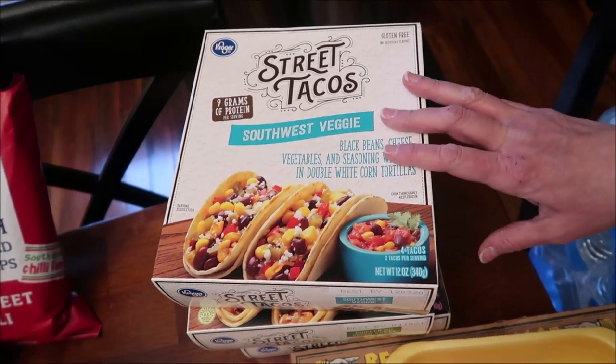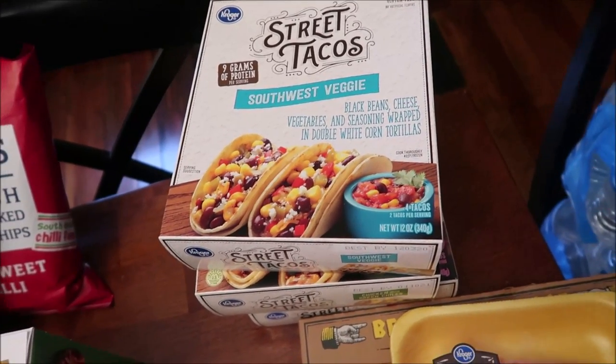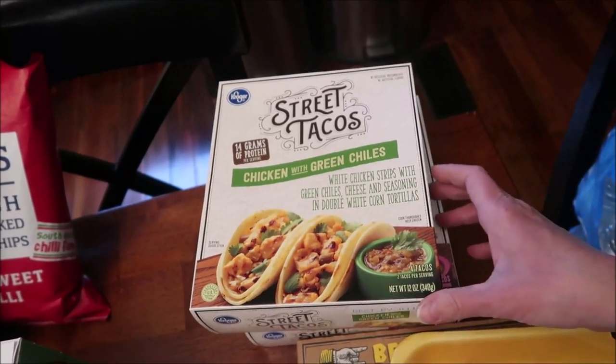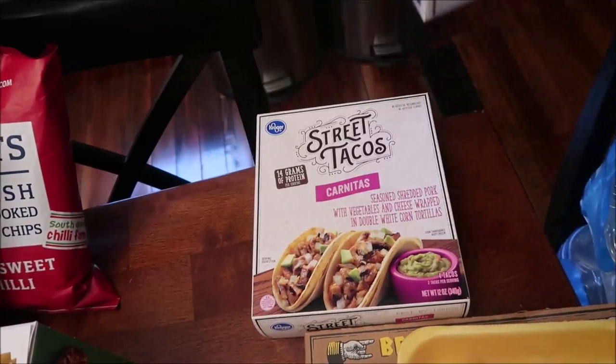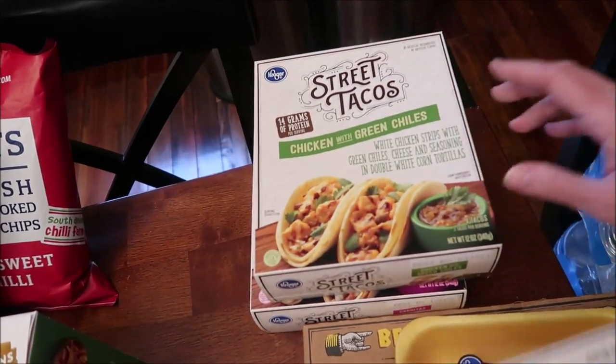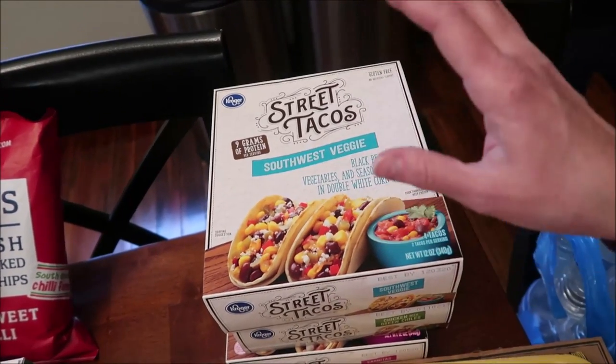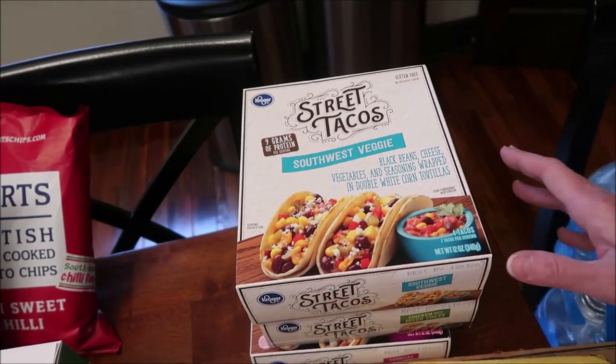But these are street tacos. They actually have four varieties, but they hadn't put one out yet. So we bought the Southwest Veggie, the chicken with green chilies, and the carnitas. They also are going to have one with red across here, and it says brisket. And Kevin will be trying all of those on his Lunchtime Review channel.